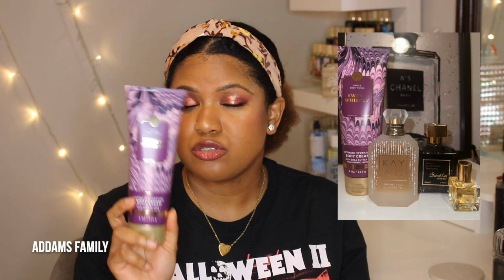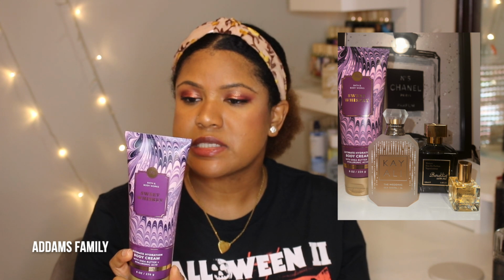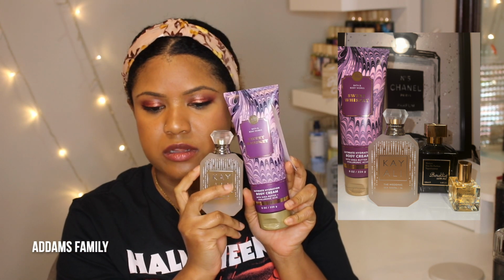So I wanted to really sweeten up the combo even more, and I feel like Sweet Whiskey would just do the trick. And this one has golden amber, vanilla infused whiskey, and sweet red berries. So beautiful with that combination. That is just so good. I mean, even these two, I'm definitely going to wear these two together.